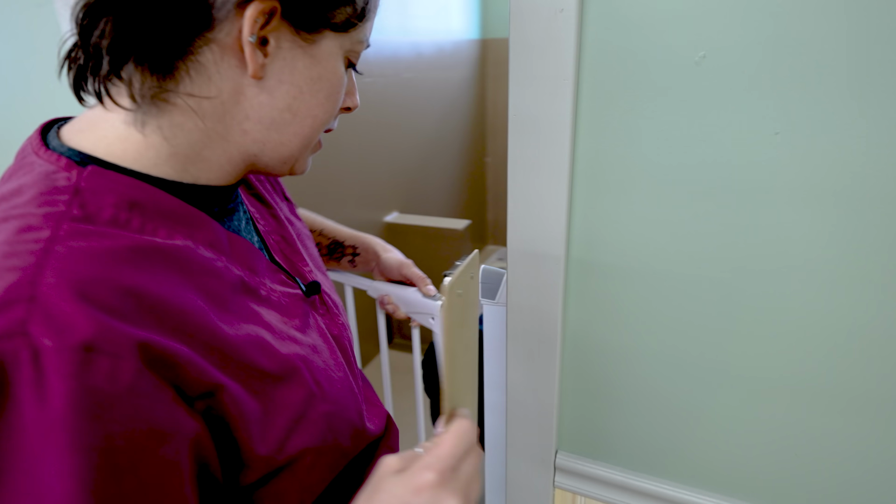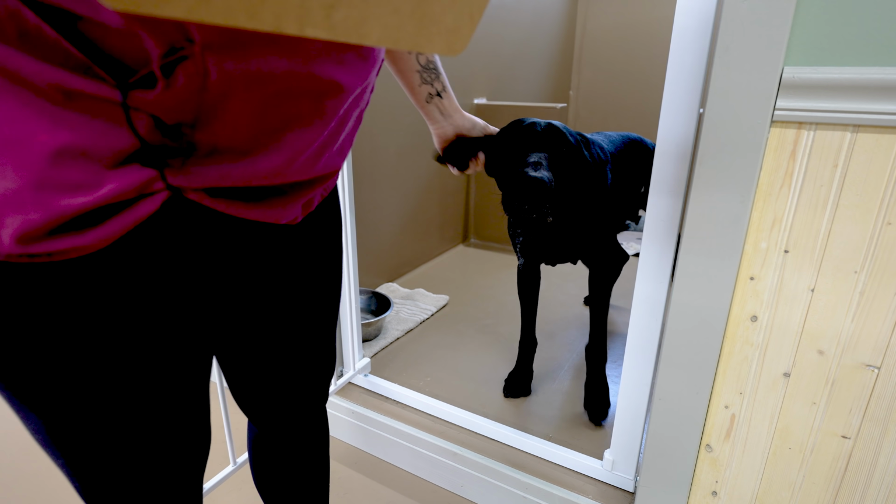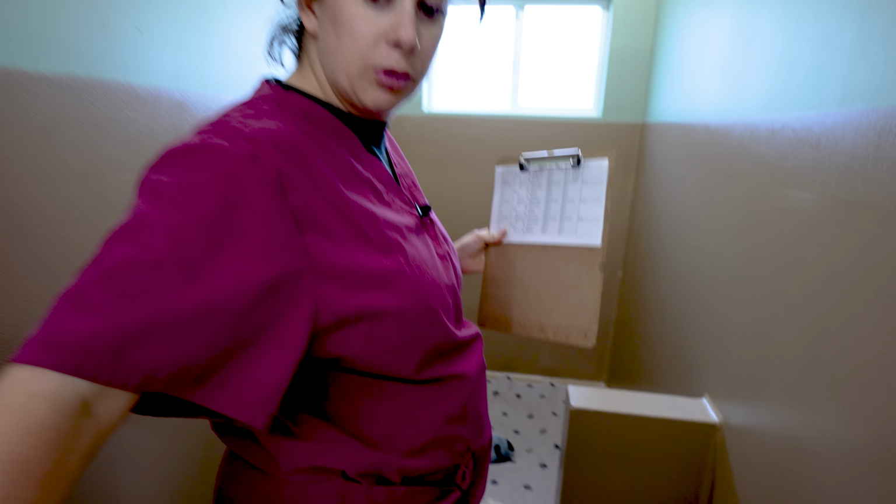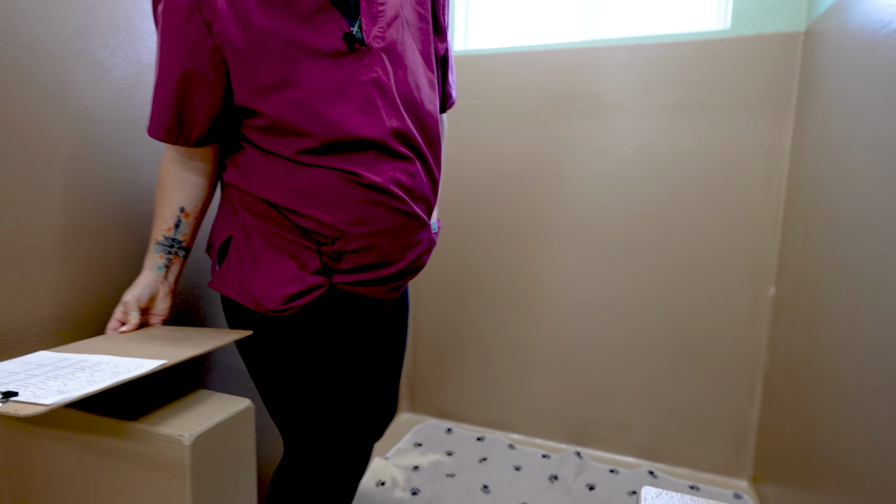So I'm going to let Muddy out here, because she loves affection, she loves attention, which I love, but she does not need to be in here helping me at this moment because she'll be a little bit distracting. So I have my puppy sheet, which there's only one puppy on this sheet, obviously.